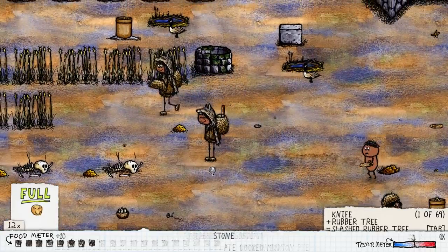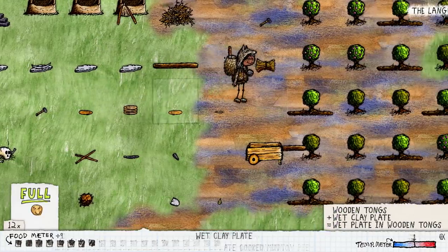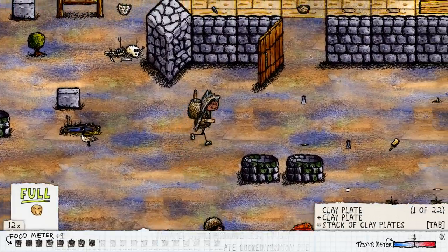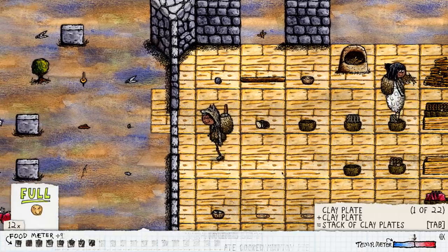Careful. We'll bring even more clay, perhaps. That doesn't sound like a bad idea. Again, plates are always in high demand in this town, because we are pie city here. We are making so many pies. But people keep littering. They keep littering the stuff, man. Gotta stop doing that. Also, we gotta get some actual wheat.